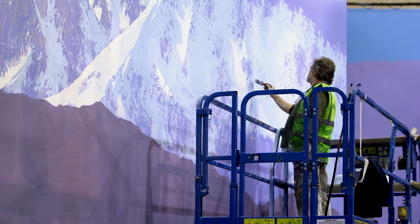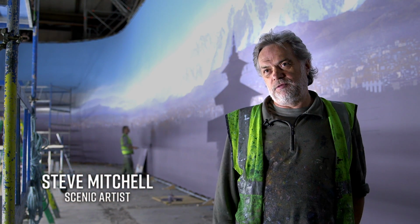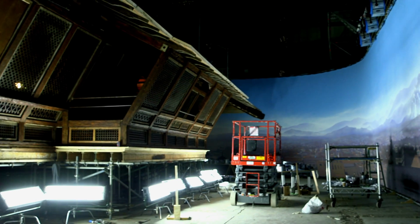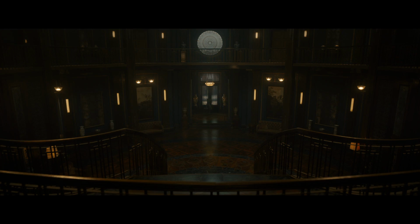We're painting the views out of the windows to match the existing location. I think we're probably one of the few crafts in this industry that we still work as we would have done 100 years ago. And then you go to a more modern world. You have the New York Sanctum.